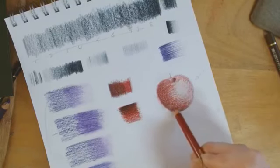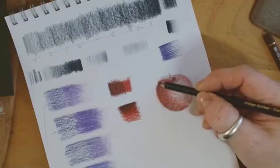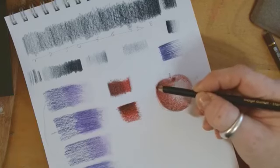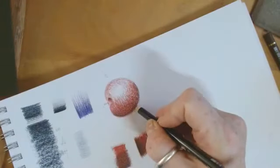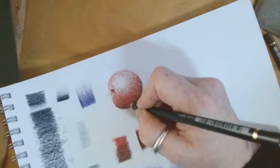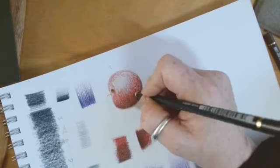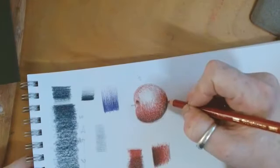To build up the colour, it does take a while. I'll go with some dark indigo now, just to darken this even more. And the pressure is light. Now you'll have to forgive me that it looks so dodgy. It's because I haven't got an apple in front of me, but so that's with more blue in, purple, sorry, indigo.